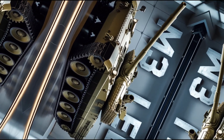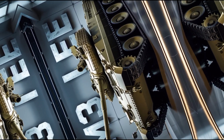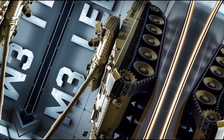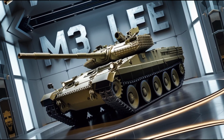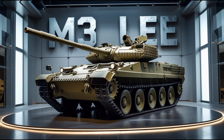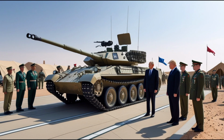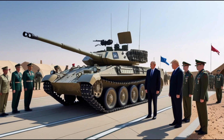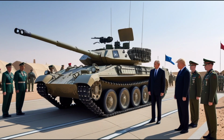What's more, the M3's mechanical reliability was a breath of fresh air. In the brutal heat of the desert, tanks needed to keep moving, and the M3 did just that. Its Wright R-975 radial gasoline engine, the same kind used in aircraft, gave it a surprising burst of power. It wasn't the fastest or the stealthiest, but it kept going, mile after mile, battle after battle.